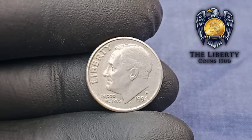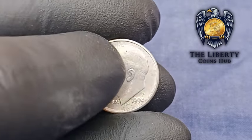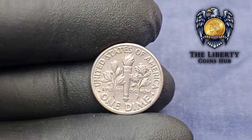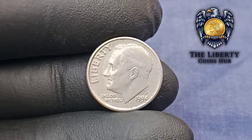Modern dimes are made with a copper core sandwiched between two layers of copper-nickel alloy. But in this era, one or both of those outer layers failed to bond properly during the minting process, leaving areas where the reddish copper core is exposed, creating a distinctive two-toned appearance that's absolutely unmistakable.